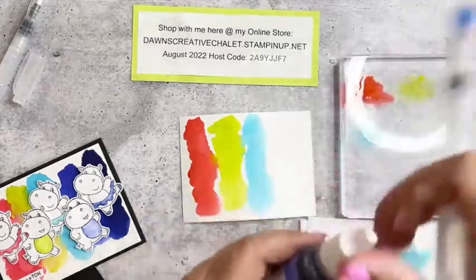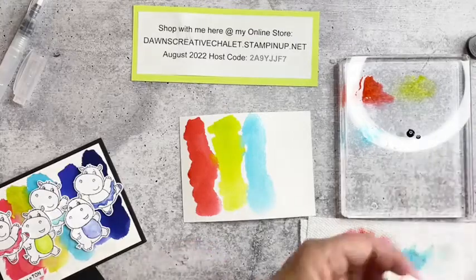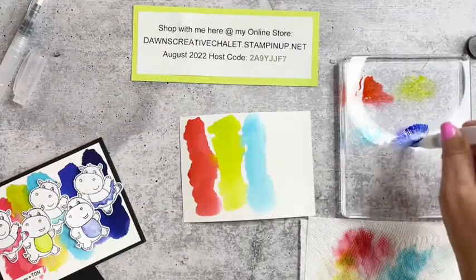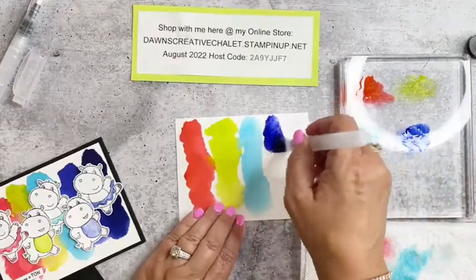All right, and then this next color is Orchid Oasis. And I don't know about you guys, but I find it quite relaxing when I watch other people craft. I don't know, I just do.